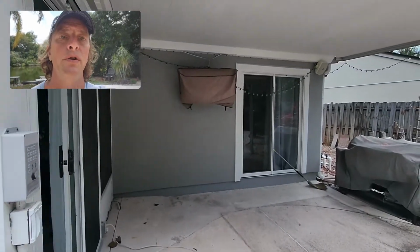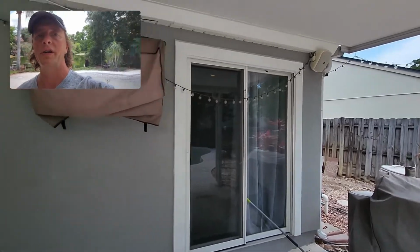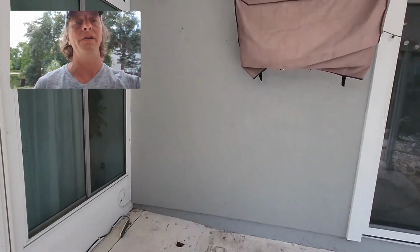Still haven't decided what I'm doing with this wall, but I think I like charcoal stacked stone. It's a dark stacked stone for that whole entire wall right there.